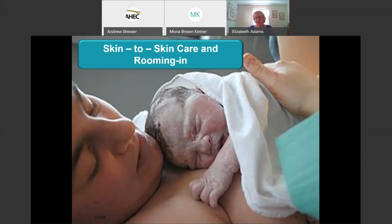In our Baby-Friendly Hospital Initiative, there's 2 steps that address this. With the skin-to-skin care, the recommendation is that babies be placed skin-to-skin immediately after delivery if both mom and baby are stable and able, and that the baby is kept there for an hour, allowing those primitive neonatal reflexes to kick in, and that baby to step and crawl and latch onto the breast for the first feeding.